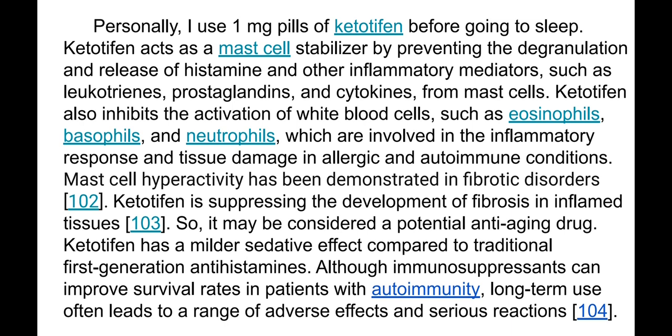This is some sign that it is suppressing the activity of collagen producing cells, and so it may be considered as a potential anti-aging drug. So again, I'm not sure, but why not? Ketotifen has a milder sedative effect compared to traditional first generation antihistamines, but nevertheless I take it before going to sleep.